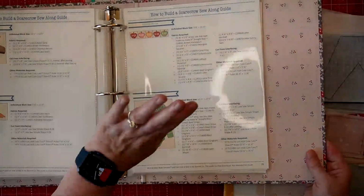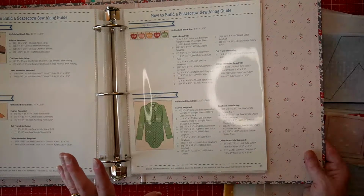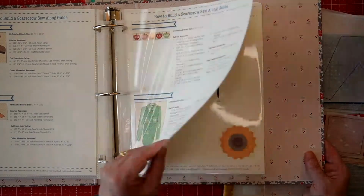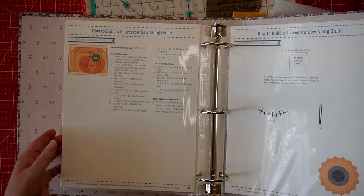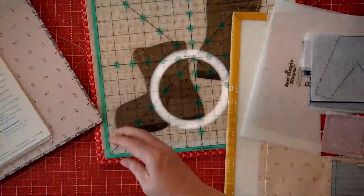I have the apples to do. That'll go fast. Those should go well. I've got the shirt block to do. That should go pretty well too. Maybe a little bit more time with that. And then the pumpkin and hay block. That should go pretty okay, I think. So I'm close. I just have a few more of these applique blocks to do, finishing up my piece blocks, and I feel like I'm doing okay.